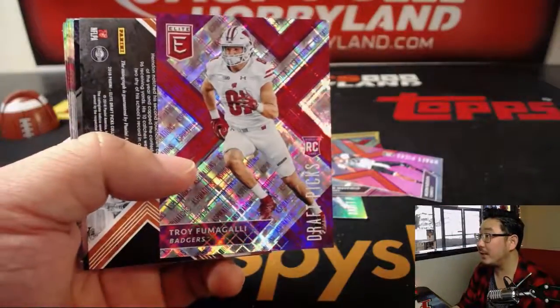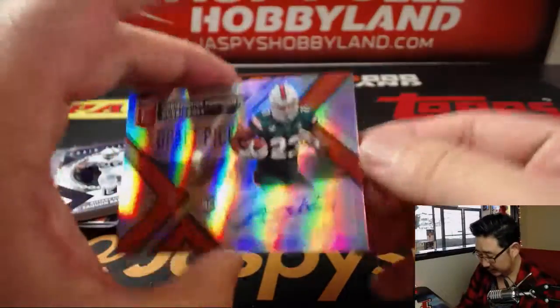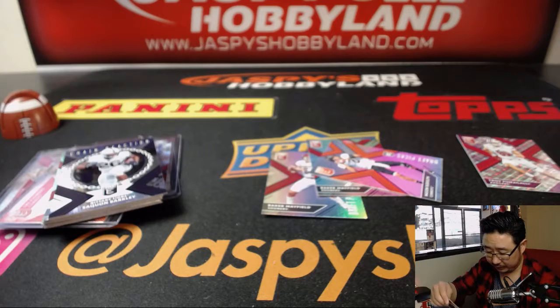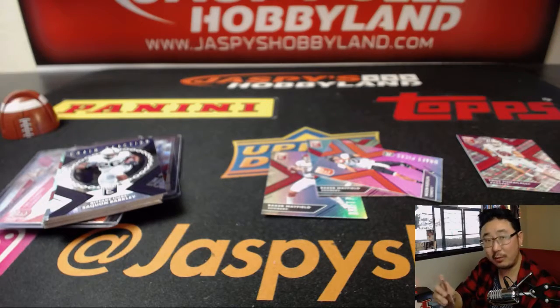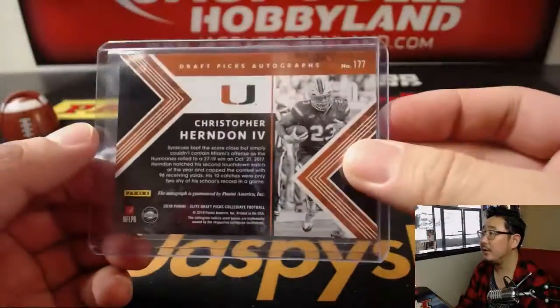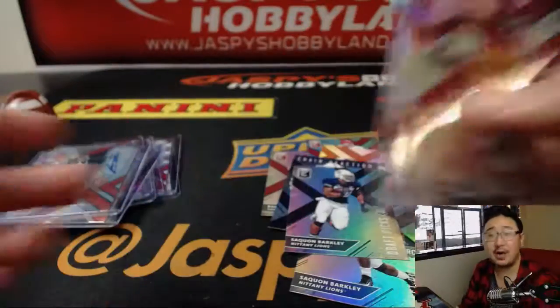There's Troy Fumagalli, 99. And our last autograph is Christian Henderson IV. He's a Roman numeral. And there you have it. We've got a Saquon Barkley here too. More Barkley. All sorts of fun stuff. Another variation of him, and James Washington at the end.